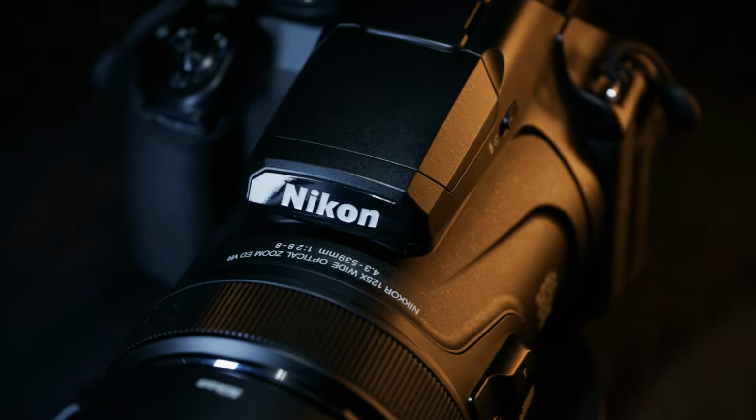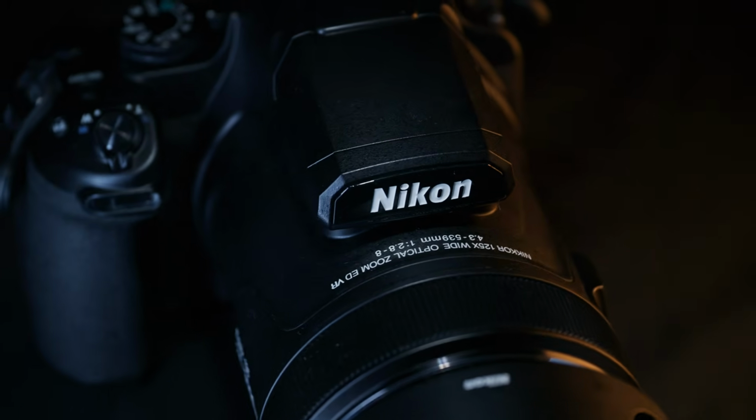So, what's my final verdict? Who is this camera really for? Well, let's be honest, this is a very niche camera. It's perfect for someone who is just getting into birding, wants to dip their toes into wildlife photography, or let's be real, if you need to do a bit of spy work. I mean, if you're really trying to read someone's text messages from across a football field, this might just be the camera for you. Well, jokes aside, I've had a ton of fun using it while I had the chance.